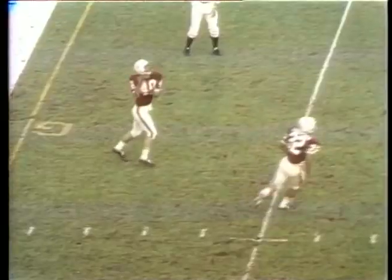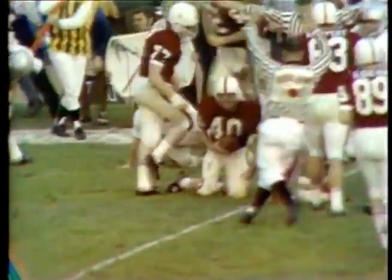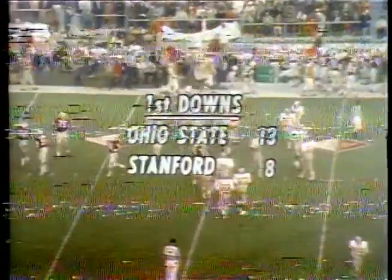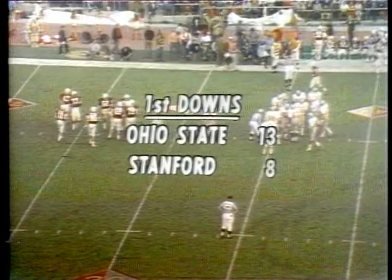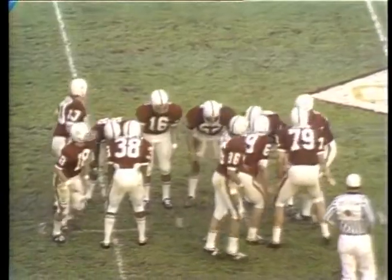Cross, dangerous now, on the two. 10, 15, 20, 25, 30. He's quick, he has a spurt. And he's brought down by Mike Sensabaugh, the safety man, number three. There are the first downs, Ohio State 13, Stanford 8. Stanford on their 35 with a first down.